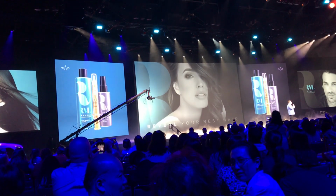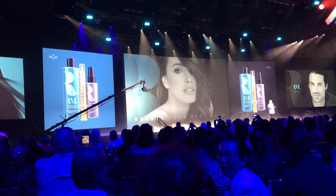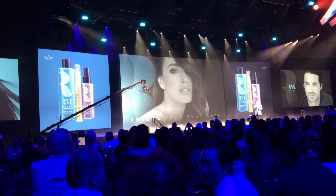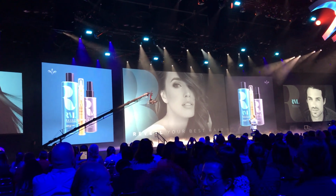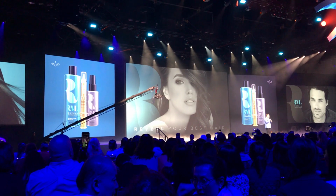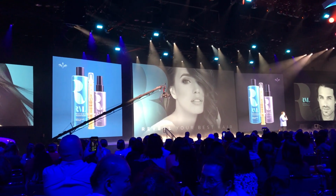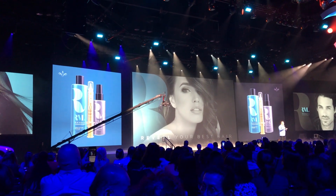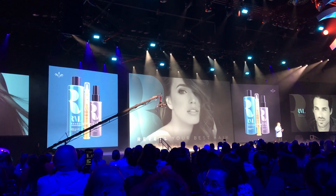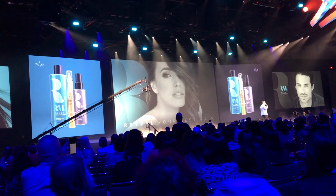RBL, we say it Reveal. The new advanced hair care system from Jeunesse is called Reveal. So we say it Reveal, we spell it R-V-L. You can see this is not your average hair care system, so we do need to get into it and talk about exactly how it works. Even the way you apply it is very different than what you've done. But also what is different are the results that you're going to get. Let's talk about that for just a minute.